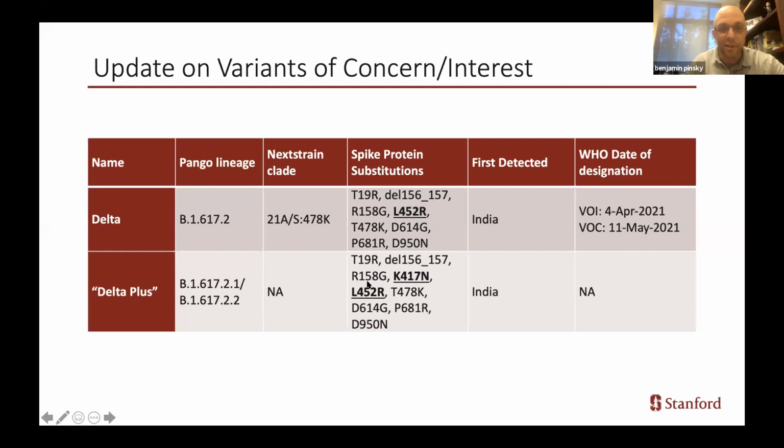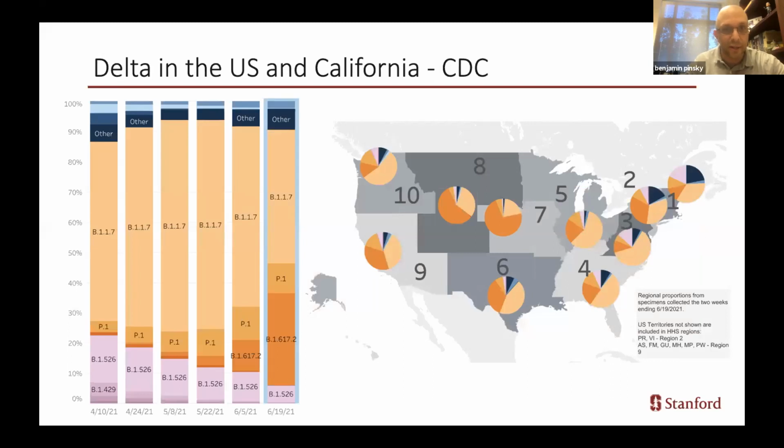And then these additional sublineages contain another mutation, K417N, which is found in the Beta variant, also known as South Africa or B.1.351. From the CDC, their data is a little bit out of date compared to what we are able to obtain here. The B.1.617.2 or Delta variant accounts for approximately 30% of cases across the United States, and about 35% in California.